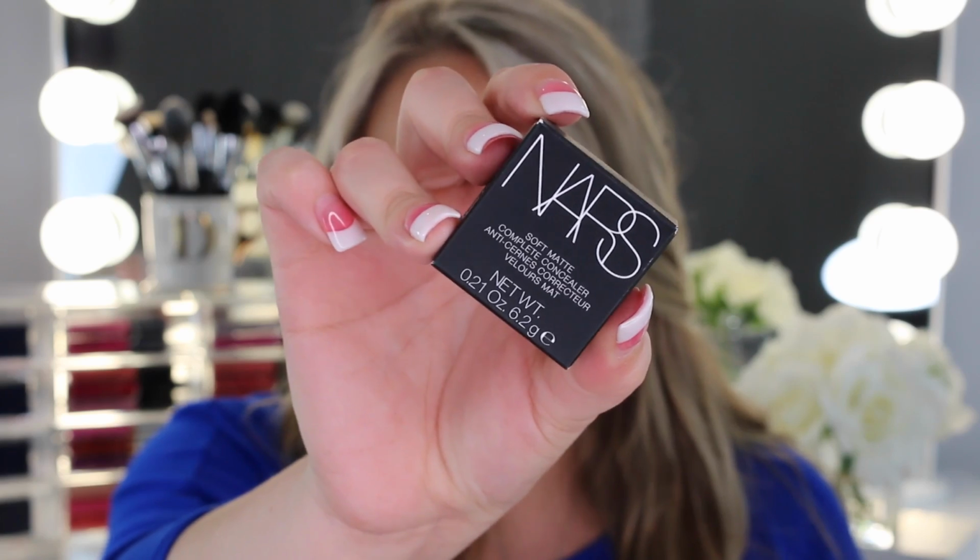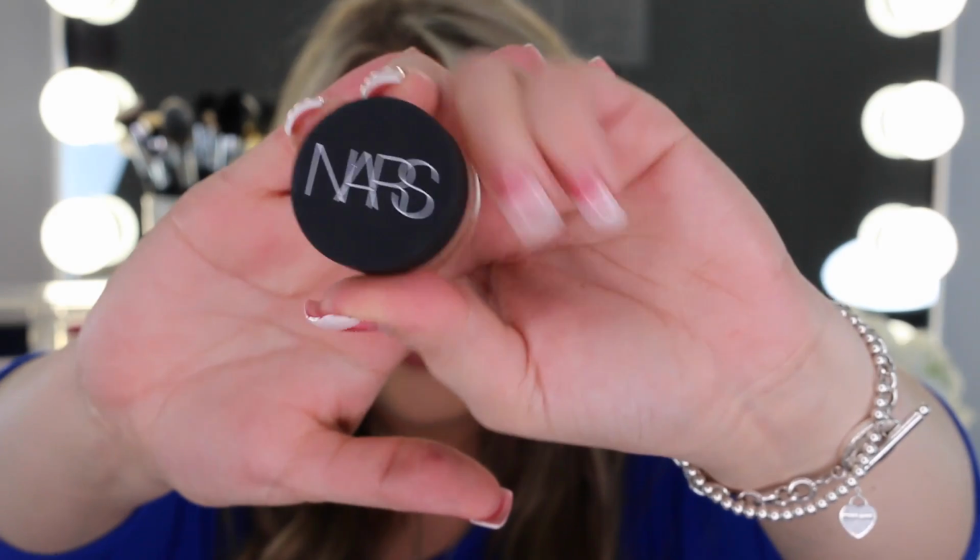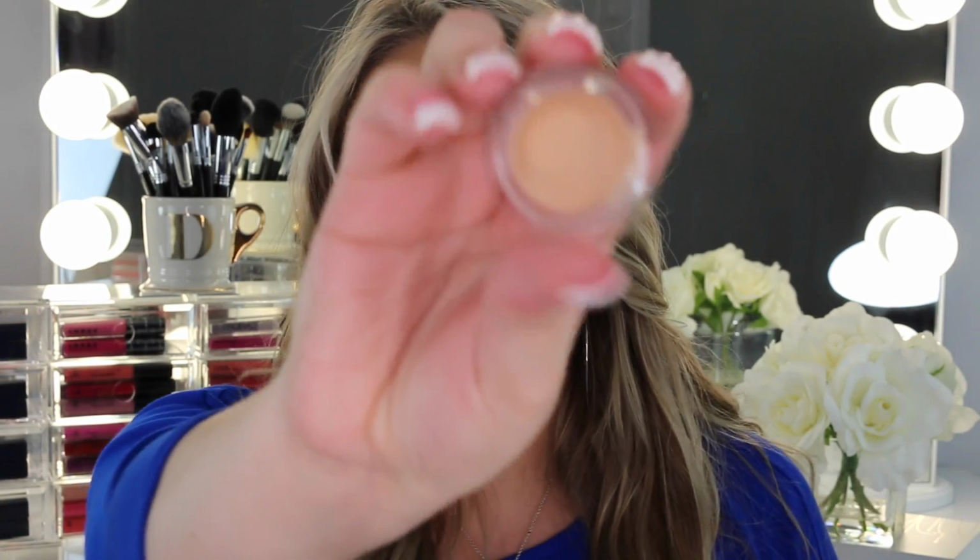Okay, next thing I picked up is from NARS, and this is their new Soft Matte Concealer. And oh my gosh, I just cannot wait till you guys see a tutorial. I actually filmed one last night, and I included some of this in there. So here's what the packaging looks like. It's just in a pot type package, and here's the color.